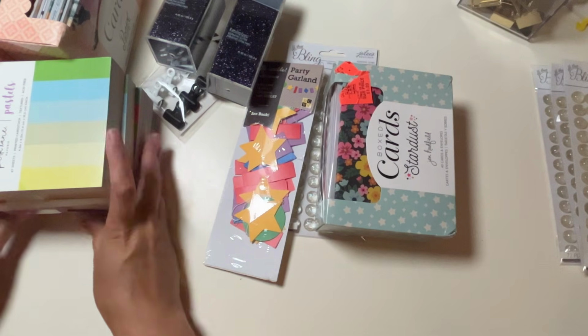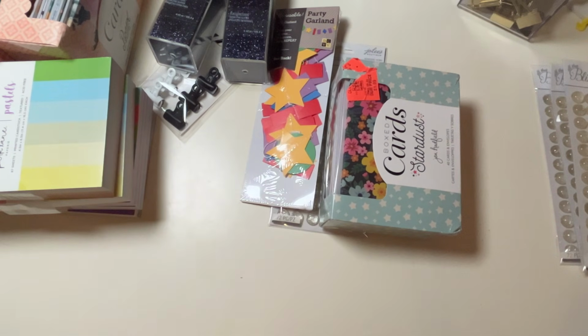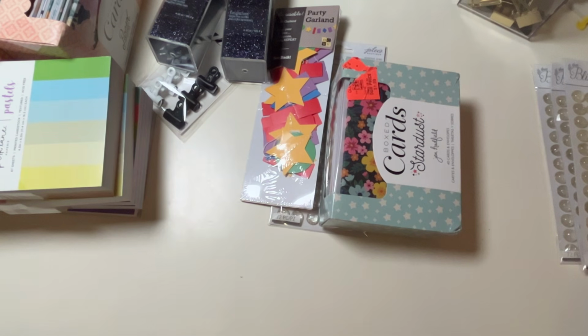Let's see if I can move some of this stuff out of the way. I also got, well, it's hard to show that one right yet. I need to move some of the items out of the way before I show the 12 by 12 papers.